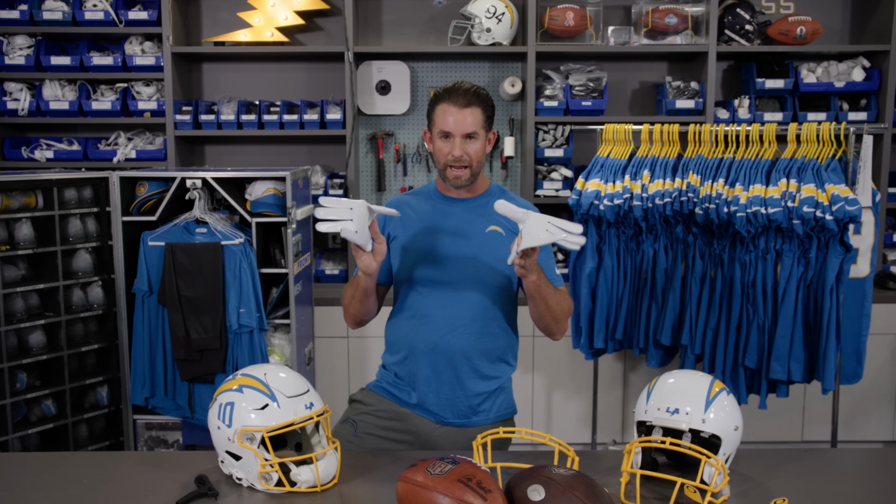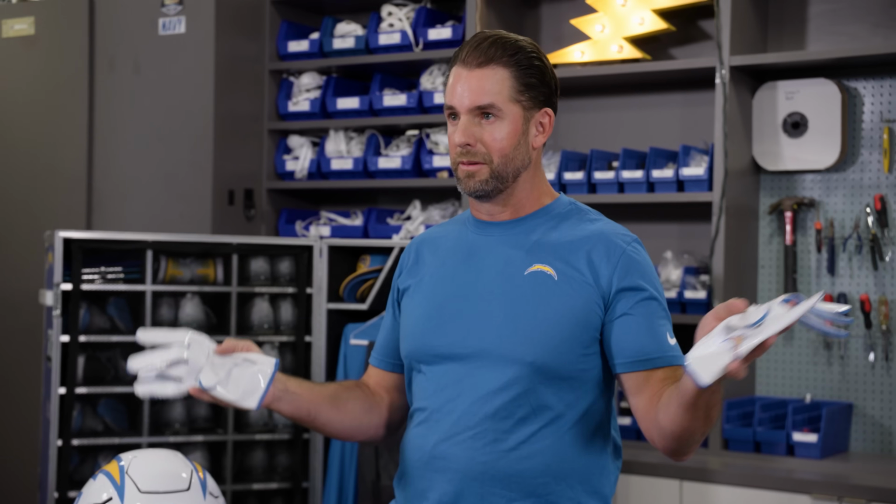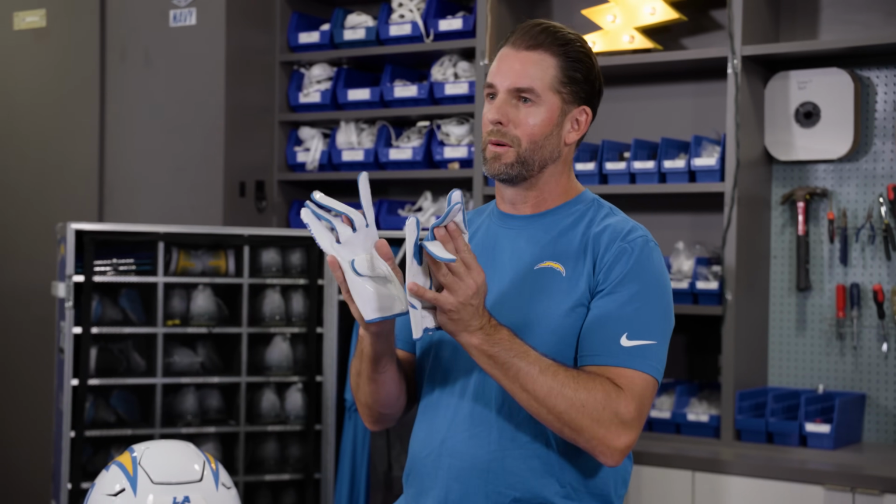The reason why we have to wear these gloves is if I drop a ball, Justin's gonna be standing there waiting for it, and we don't have much time to do this. So at all costs, we cannot drop the football. So that's why we wear gloves.